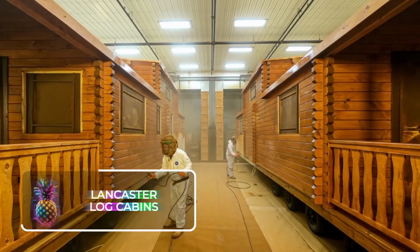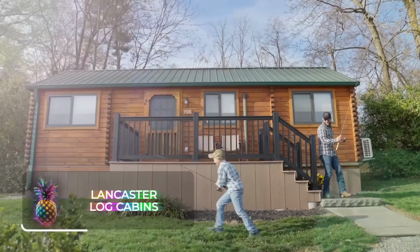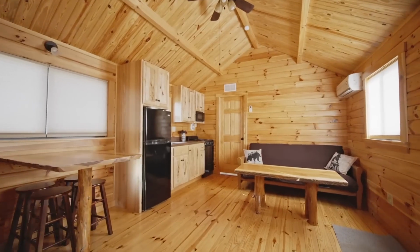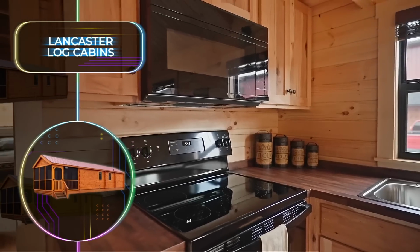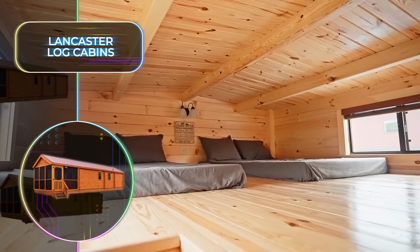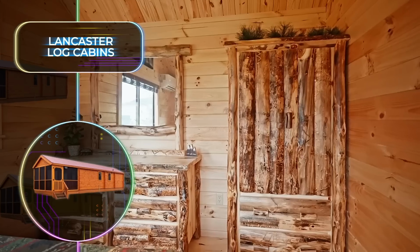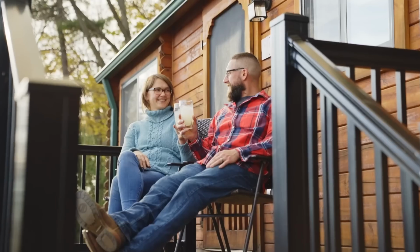Lancaster Log Cabins. Forget everything you think you know about campers and tiny homes. Lancaster Log Cabins, based in the USA, is reshaping the concept of portable living with cabins on wheels that are as durable as they are comfortable, built to last 50 years. These log cabins offer a cozy and spacious 37 square meters or 398.3 square feet of living area, perfect for year-round living. Yes, even in winter.